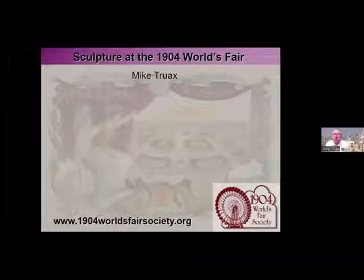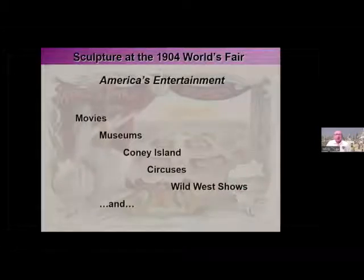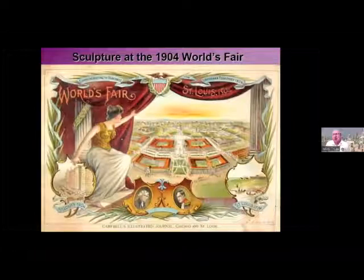Back in 1904, there was a lot of entertainment in America, in the big cities in particular, like movies and museums and Coney Island. But out west and in the Midwest here, circuses and Wild West shows were the traveling shows that came to visit cities for anywhere from a couple days to a week or so that people could have that kind of entertainment. But another type of entertainment kind of started up in the 1893, 1900 era, and that was World's Fairs. This is a cover of a dedication day program that shows where some of the palaces were planned to be, and you can kind of see Festival Hall and Art Hill out there.